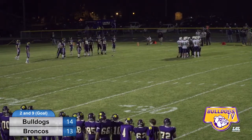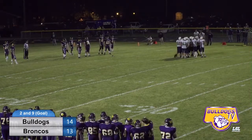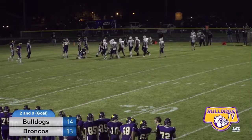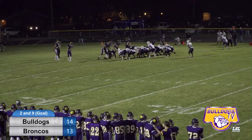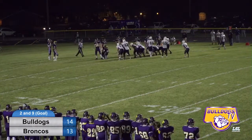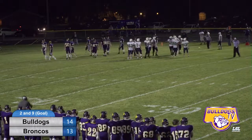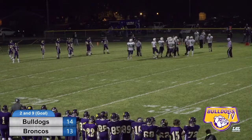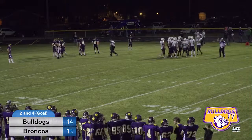Somebody a little anxious to get that play going for the white-clad Belmond Klemme Broncos, who are undefeated. But it would be nice to put their first loss on them, especially for homecoming here for Lake Mills. There's going to be another flag, and they're going to call that on Lake Mills offside. So back it goes 5 yards, and it's 2nd and goal again from the 4.